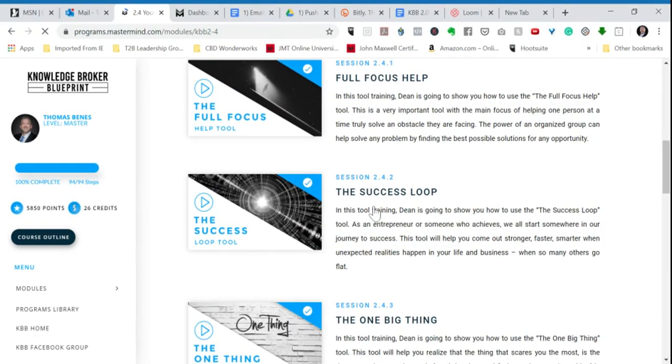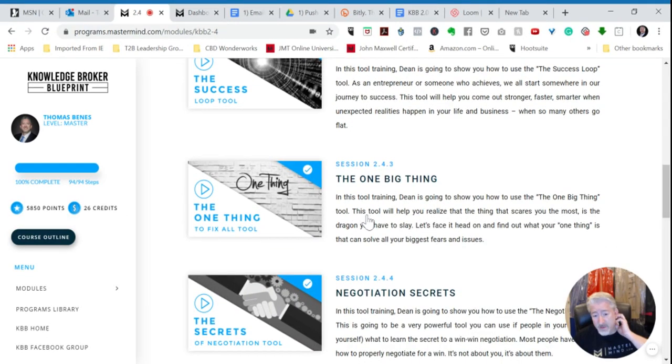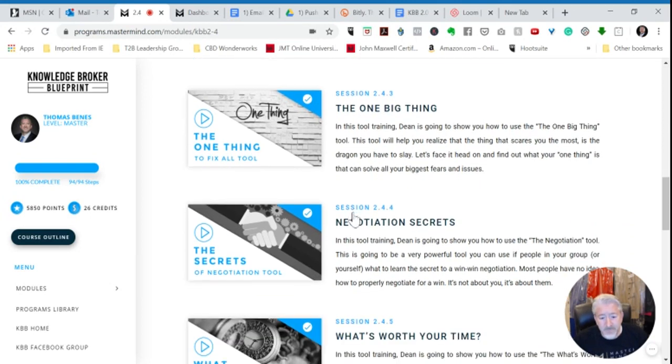Full focus, the success loop. The success loop is something that Dean's developed over the years. You want to go through that. That's a cool thing. The one big thing. Now, the one big thing tool is something that you want to do at the end of your masterminds, because you want your clients in a mastermind to leave and have that one big thing that they're gonna take action on, that's gonna move the needle for them. So that one big thing is where they know that's what they're gonna do right away. They're gonna start doing that the minute, maybe even while they're still there, but they're gonna start doing that one big thing the minute they leave your mastermind. And that's gonna be the one thing that's also gonna be the biggest needle mover. So that's a huge thing.